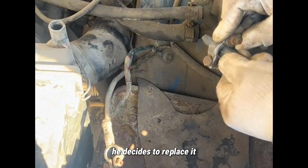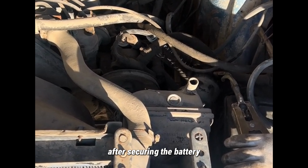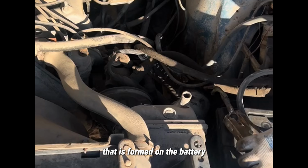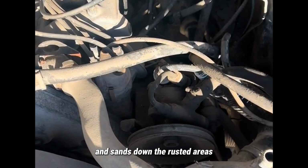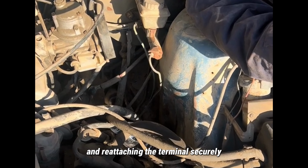He decides to replace it to guarantee better engine performance upon startup. After securing the battery, which shows some life, he faces the challenge of the severe rust that has formed on the battery terminals and other engine components. John meticulously cleans and sands down the rusted areas before applying a rust inhibitor and reattaching the terminals securely.